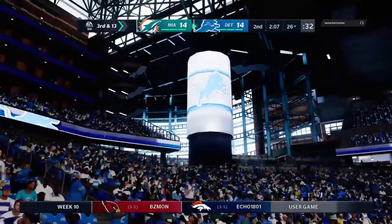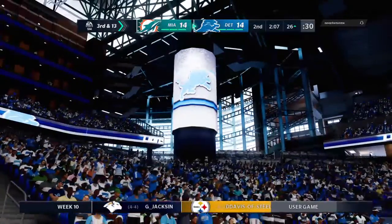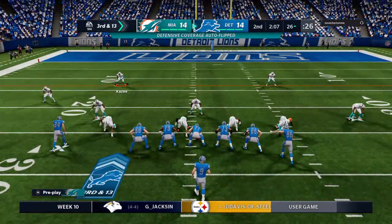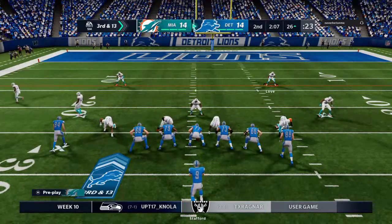This secondary has been roasted in this first half, but they get a measure of revenge there. Nice play on the deep ball. Yeah, they're going to need a few more plays like that in order to get their confidence fully back, but that's one step in the proper direction.